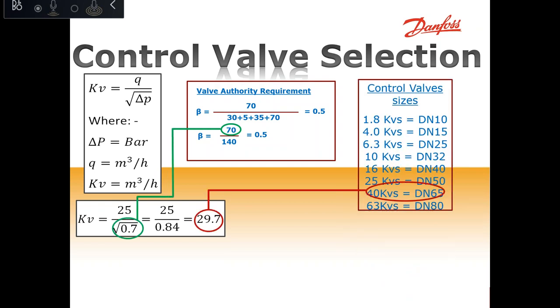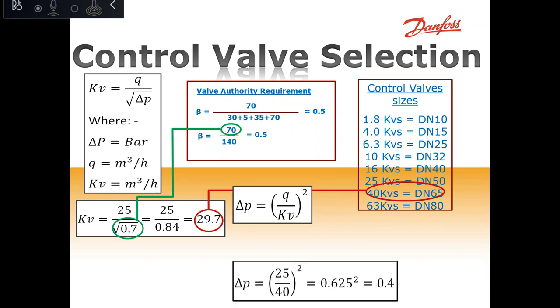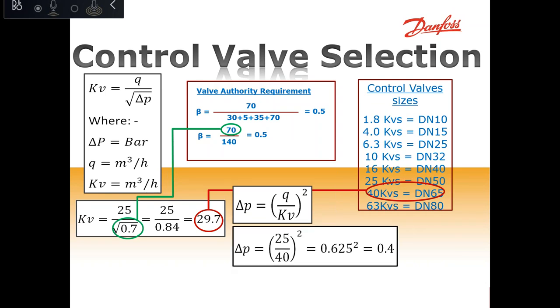Here we said that we are selecting the valve and we will be having a KV of 29.7, for which we should use the 40 KV, and then the pressure drop across the valve will be showing 0.4. And then with 0.4, if we recalculate the authority, it will become 28%. This is without DPCV. Now, if I take 40 kPa with the DPCV, which I will be setting at, let's say 10 kPa, then I will have 40 divided by 80, and I can bring back the valve authority to 0.5.